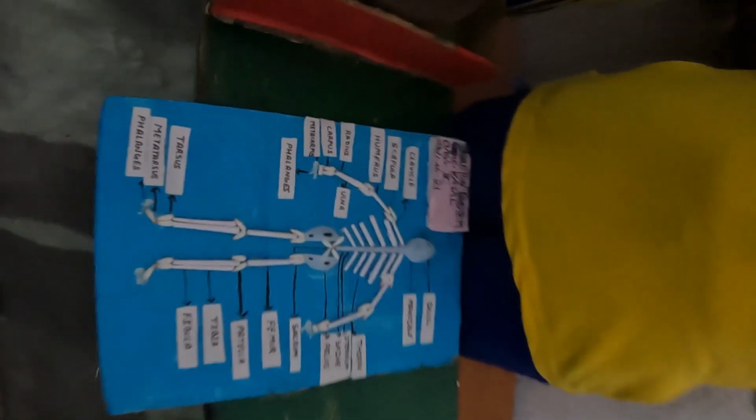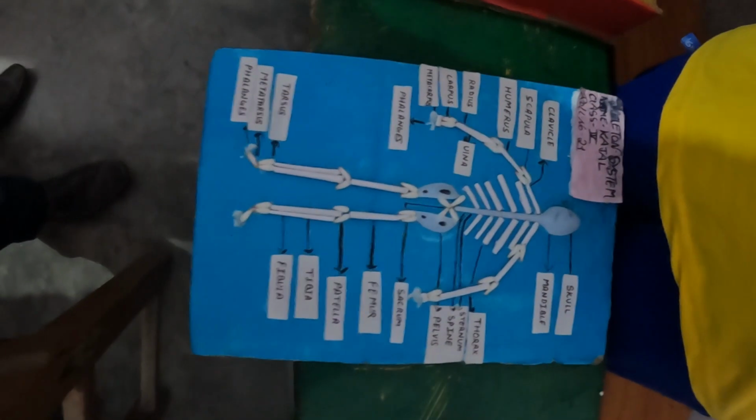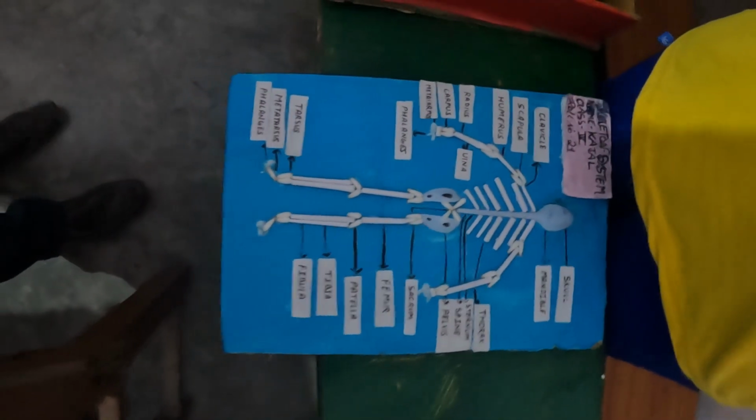Good afternoon, sir. My name is Kajal Kumari. I'm reading class 4. My topic is skeleton system. The framework of bones which gives the shape of the body is called skeleton system. It works as a supportive structure for our body. It allows movement, makes blood cells, provides protection for organs and stores minerals. Thank you, sir. Thank you.